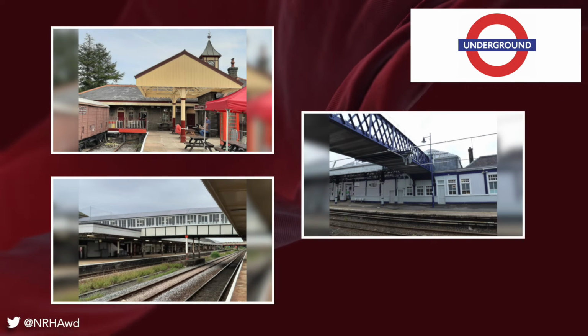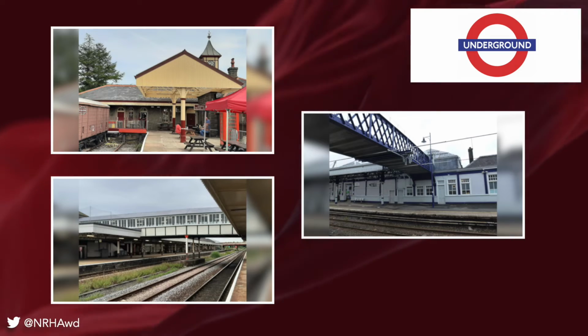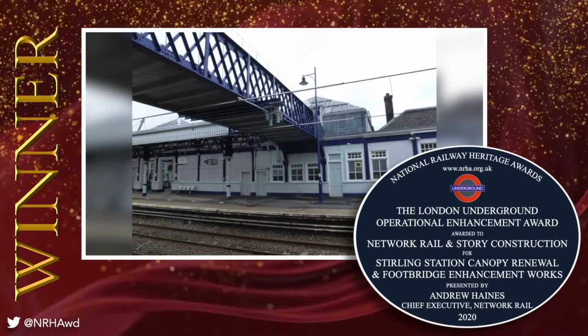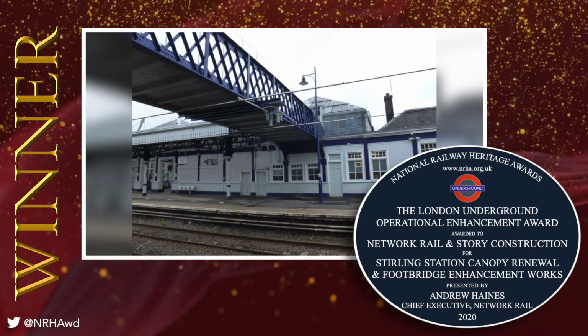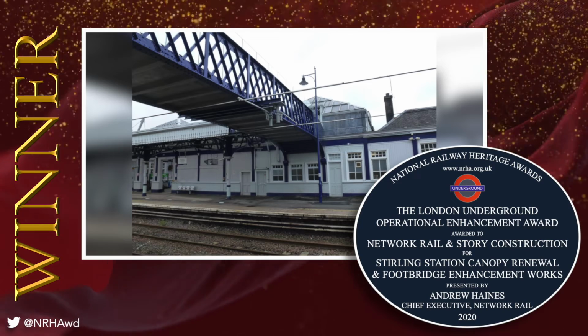Three fascinating and complex projects there, I think you will agree. But the London Underground Operational Enhancement Award 2020 is made to Network Rail and Story Contracting Limited for the work undertaken over the several years at Stirling Station on the footbridge and canopies.